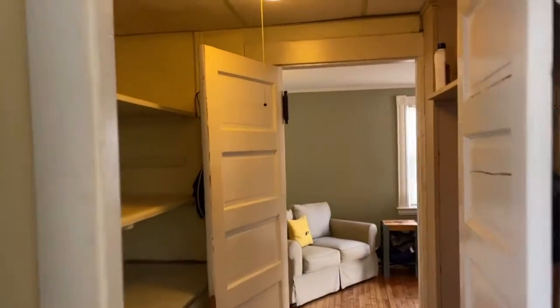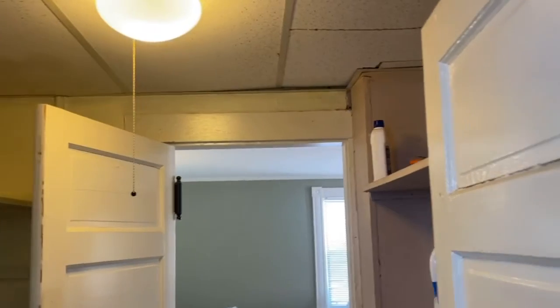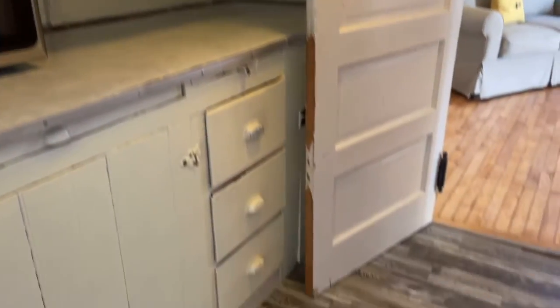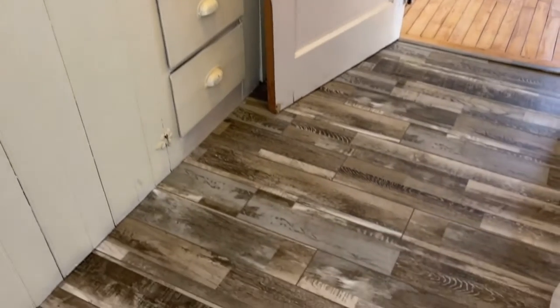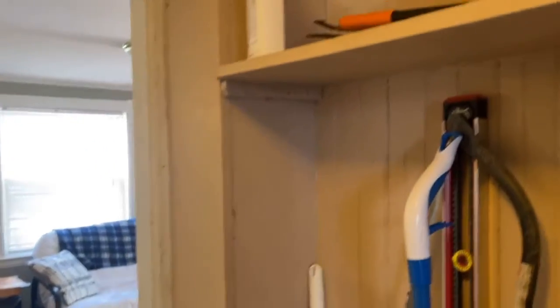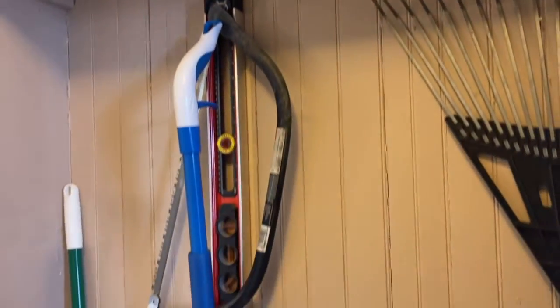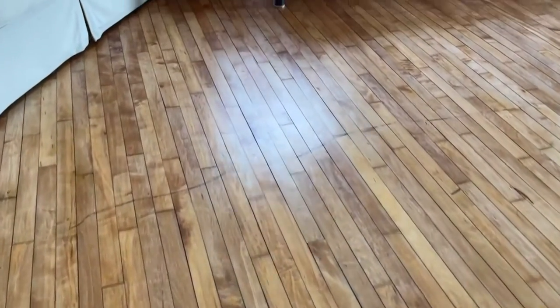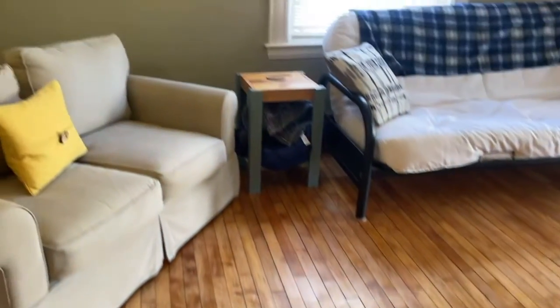Okay, backing into the kitchen again, and now I'm going towards the living room. There's a small pantry here, certainly large enough for dry goods. There's some shelves down below. Again, the flooring goes right into here, which is nice. And then a little shelf system here too, or a shelf on the wall. The floors going into the living room were just refinished. And so I'm going into the living area here.